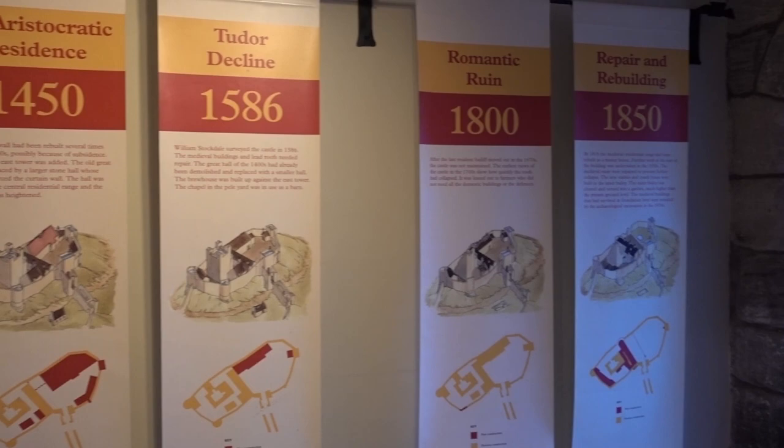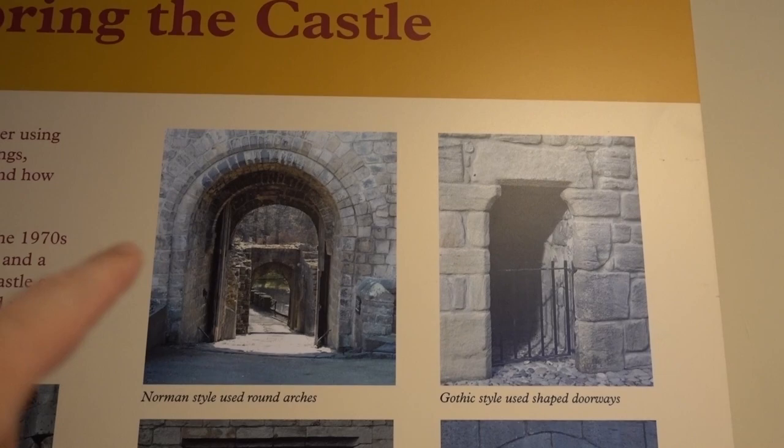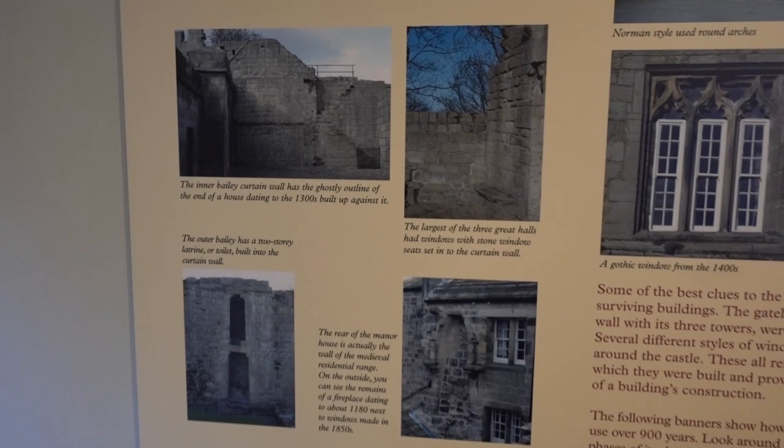It's quite interesting. You can see how the different windows have changed. They start off like that, and then they went like that. And the different archways. And there used to be a house here as well. We'll go outside and look at those in a second. Multiple castles on the same spot. It's been around for 900 years or more.